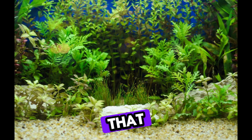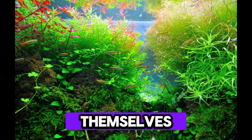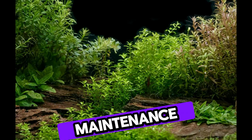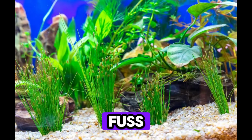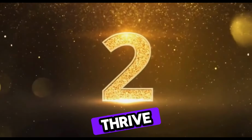What if I told you that you could create a thriving aquarium with plants that almost take care of themselves? Today, we're diving deep into the world of low-maintenance aquatic plants that promise a lush, vibrant tank with minimal fuss. Stay tuned as we unveil the top three plants that thrive on neglect.